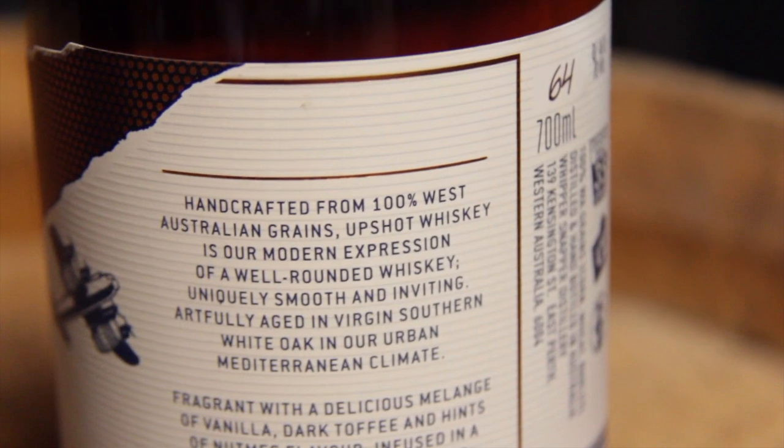So what does it taste like? Let's give it a taste. Right, mate. Straight away, the first thing I got was the corn. The second thing was white pepper. I got nuts straight away. Oh, there you go, nuts.